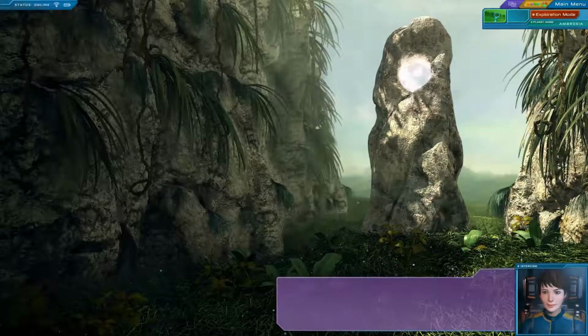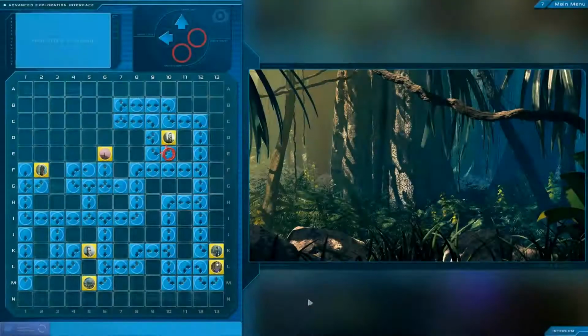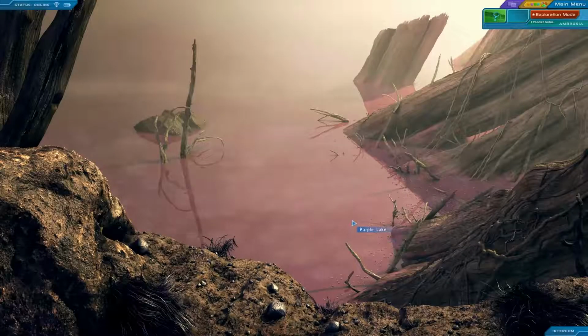Back to jungle. Obelisk. Another of those obelisks. I wonder what purpose they serve. I bet you they all link together. Okay, we can't do anything with the swirling hole anyway. Dead end. Yep, we found the purple lake again.